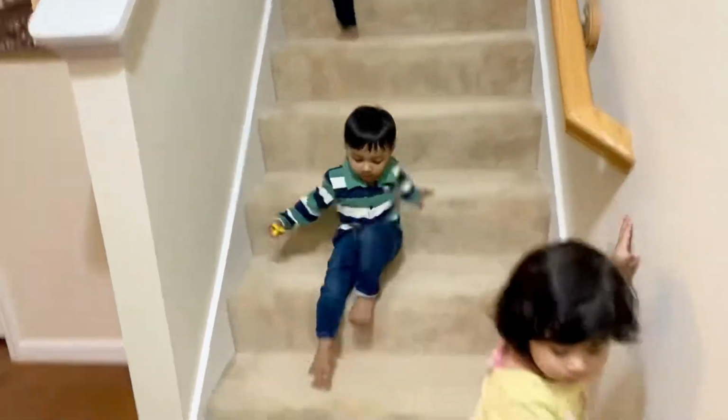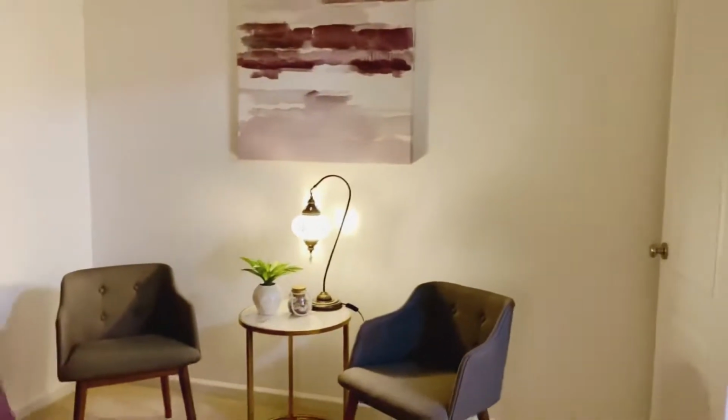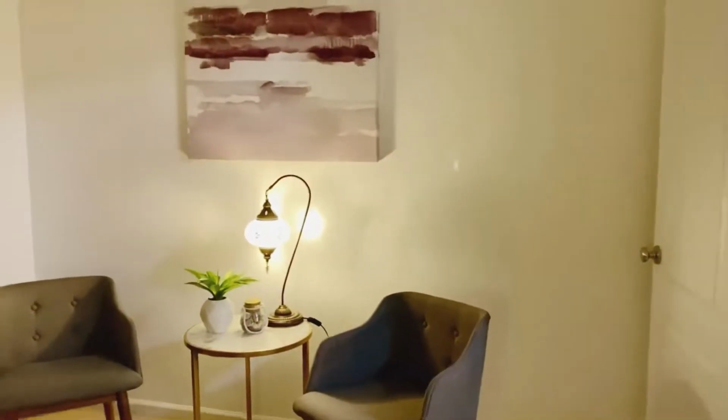This house has three bedrooms. Now I will show you the bedrooms. This is the guest room. It's very nice and cozy. The entire house has very nice and classic paintings. My friend also did some of them.